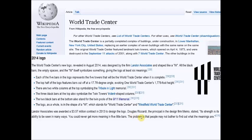So this is what Douglas Riccardi had to say. Its strength is its ability to be seen in many ways. You could never get more meaning in 5 little bars. The problem is that people may not bother to find out what the meanings are.